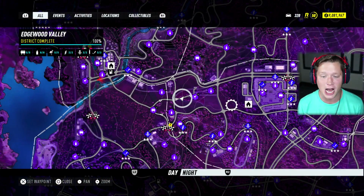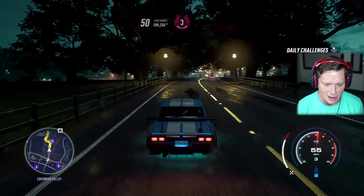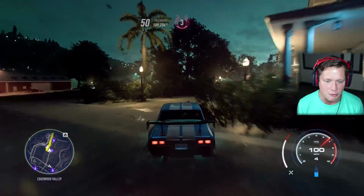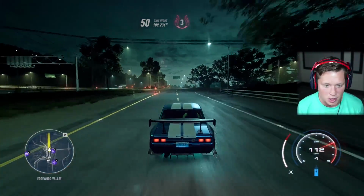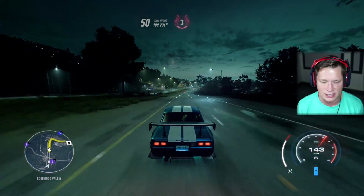All right, hope you guys enjoyed. That was a ton of fun. I really enjoyed this thing. Obviously we didn't max it out all the way. I kind of wanted to keep it fairly true to its roots, but I think if you max this thing out, this would be one of the better handling cars in the game. It feels like a baby RSR.